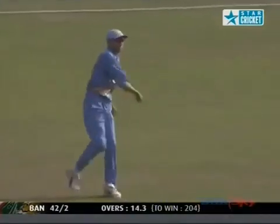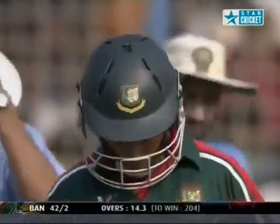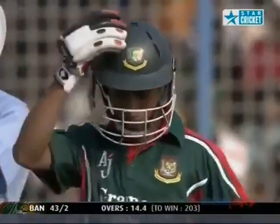Nicely dabbed down to the third man. And if he stays in that kind of a mood, if he stays in an attacking mode and would like to dominate, I think runs will come thick and fast.